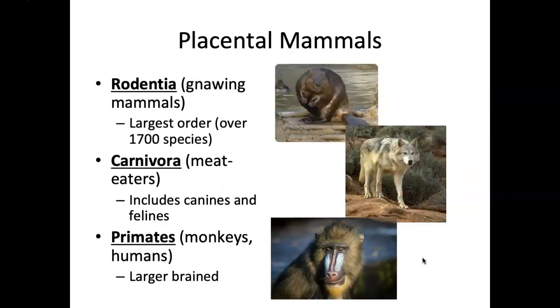Of our placental mammals, we have several different orders. The first order is Rodentia. These are our gnawing mammals, so these will be your rodents. That's where we get the name rodents from. This would be your mice, this would be your rats, and I put the beaver on there because it's probably the most common gnawing mammal. This is your largest order. There are over 1,700 different species of Rodentia.